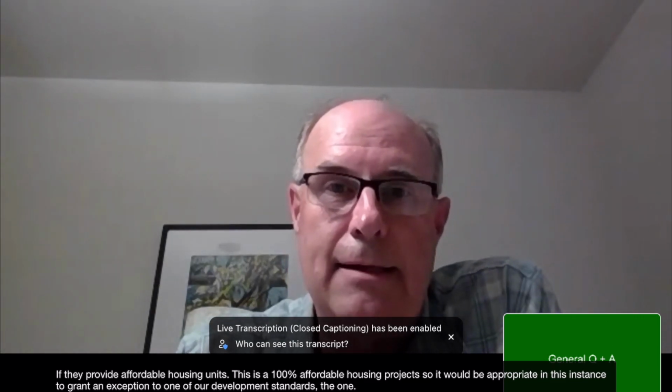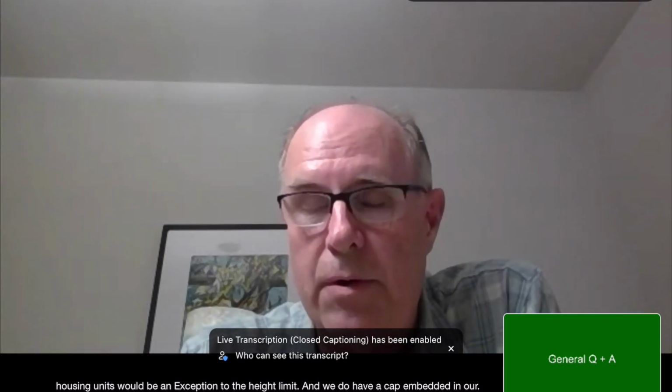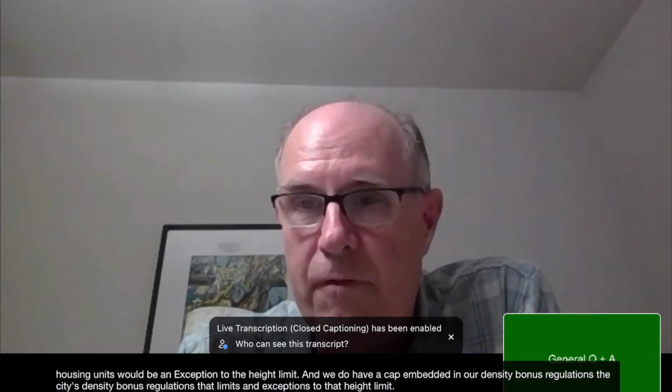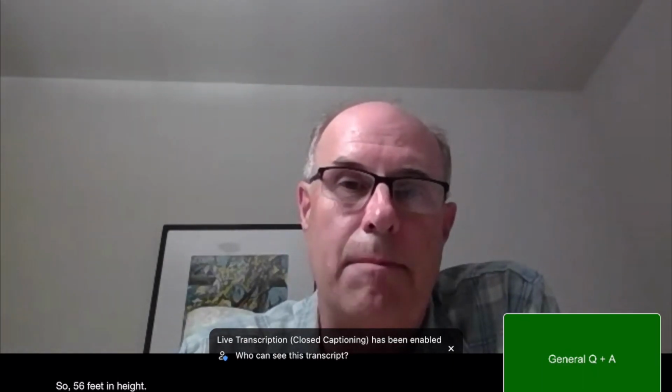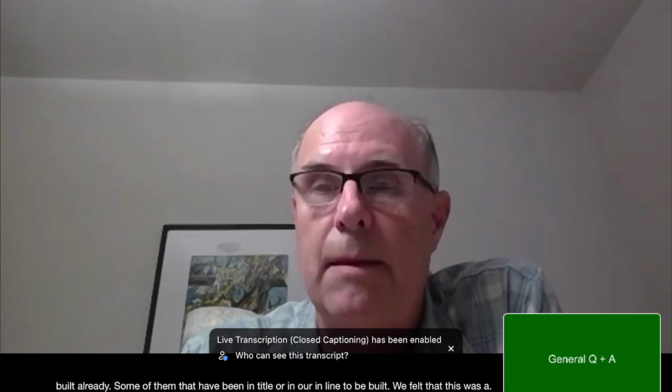The one that is going to provide the most in terms of affordable housing units would be an exception to the height limit. And we do have a cap embedded in the city's density bonus regulations that limits an exception to that height limit of 11 feet. So 56 feet in height is about the maximum you can have on or near El Camino Real in the CT zone district. So coupled with the underlying zone district, the density bonus regulations, and some of the projects along El Camino Real that have been built already, some of them that have been entitled and are in line to be built, we felt that this was an acceptable height limit to bring forward for a project like this to maximize the number of affordable units on the project site.